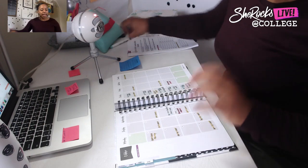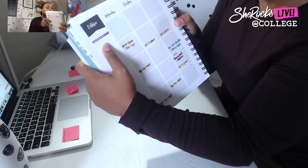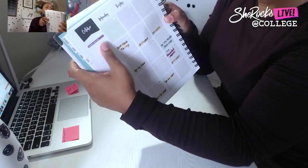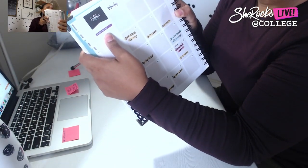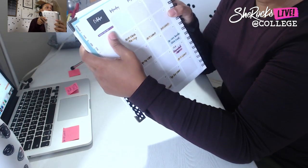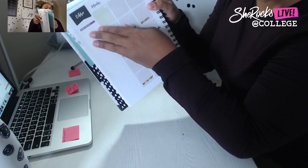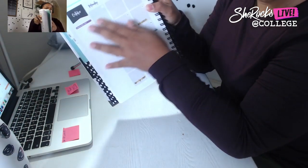The next thing that I like to do is in this space for you section right here, I will just create little notes for myself on what I need to pay attention to for the next month. So it's just kind of for it to be on top of mind. It might not be something that I'm working on this month, but if I think about it as I'm planning, I'm going to write this down.